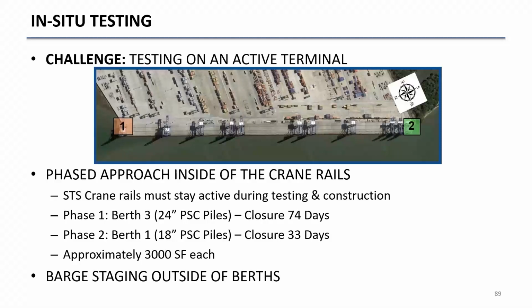As I mentioned, we're trying to do these renovations to an active terminal, so we had to deal with a phased approach inside of the crane rails to do this testing. I'll explain why we decided to do the testing in just a minute. But we have ship to shore cranes on crane rails that must stay active during the testing and construction. So we have two phases.